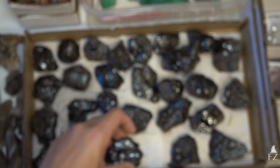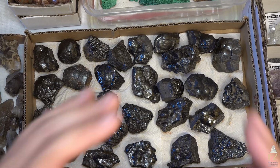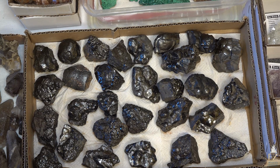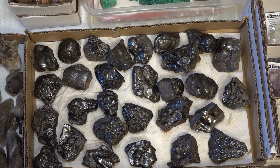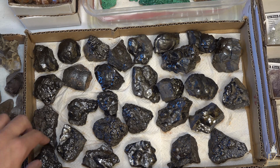And again, hematite, very aggressively grounding. If you feel like you're going through emotional turmoil or something like that, where you need to stay grounded, I would go for some hematite. It would definitely help you.